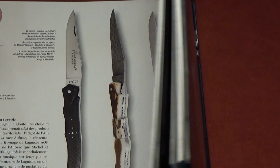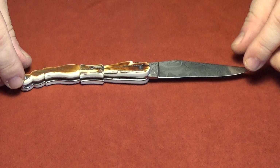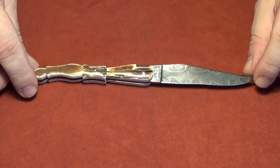It is in French, so you may have to do some translation, but the quality of the photographs and the details inside are well worth it if you're into the Laguiole style of knives. Now, moving on to the knife by Coignet.